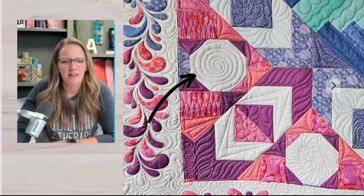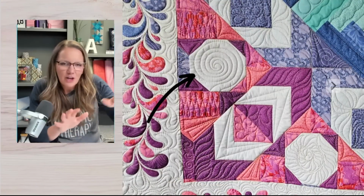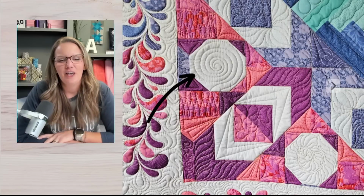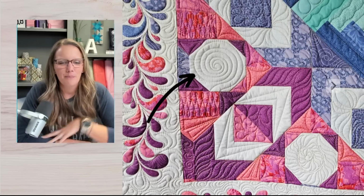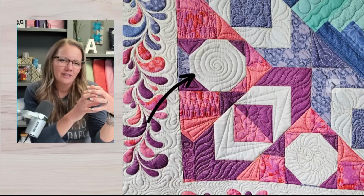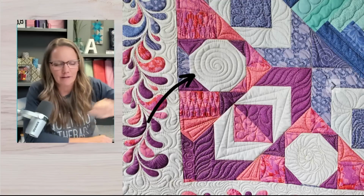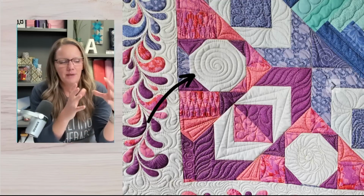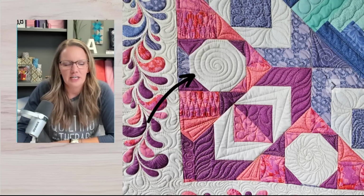So love that. Now, if you don't like the wavy lines, because getting your wiggle right can be tricky, you can just quilt one big swirl and come right back out. Now, I'm going to probably do that in smaller snowball blocks. It's very hard to sustain a big curve. So let's just say if I had to pick a number, 5 inches and smaller, I don't know, but that's a little bit of a different variation.